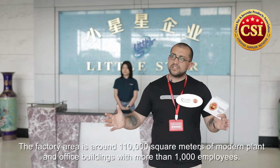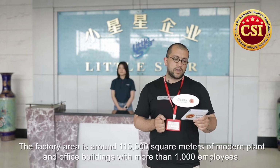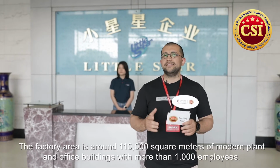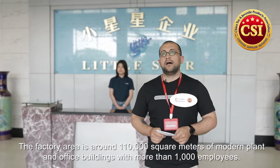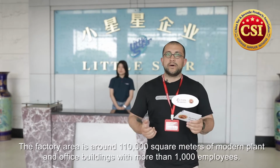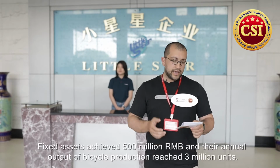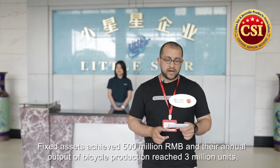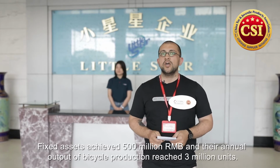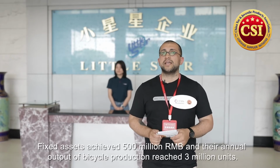Talking about the size of this factory, the factory occupies 110,000 square meters, with both office and modern plant occupied together, with over 1,000 employees. They reached around 500 million RMB in fixed assets, with 3 million baby bicycles produced annually.